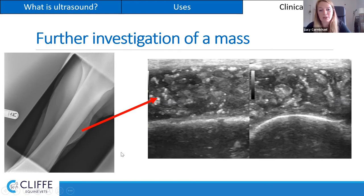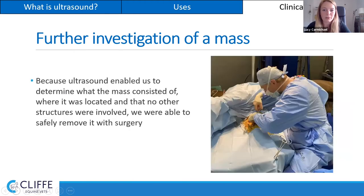But it did enable us to establish that it wasn't invasive, it wasn't going into the bone, and it wasn't going into any other structures as well, and form a very thorough idea of exactly where the mass was and what it was doing. So because ultrasound enabled us to do that, we were then able to take the horse to surgery, fully remove the mass very safely, and send it off for further investigations.